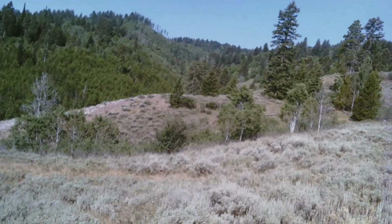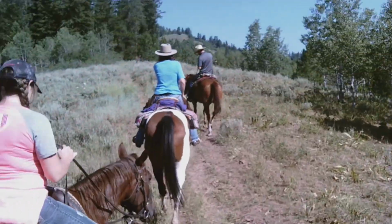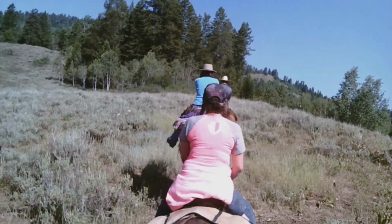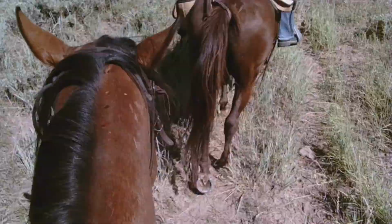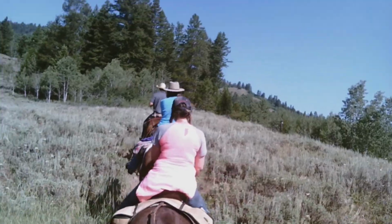But it sure is a beautiful ride. It's a nice trail. Horses are doing good. Their heads are down, their ears are forward. They're doing what they're supposed to be doing. If you ever want to take a ride, have a neat experience, just get on the back of a horse and head to the hills, because I'll tell you what, it's a wonderful time.